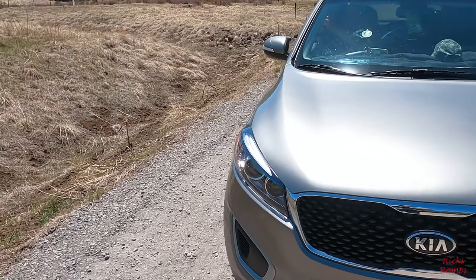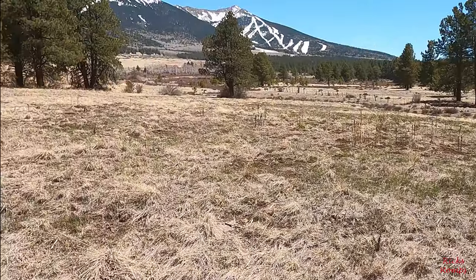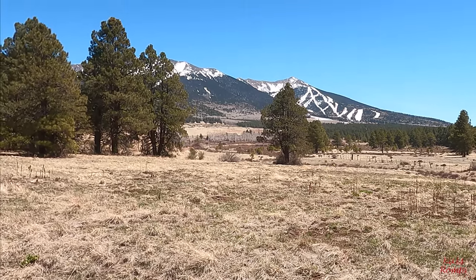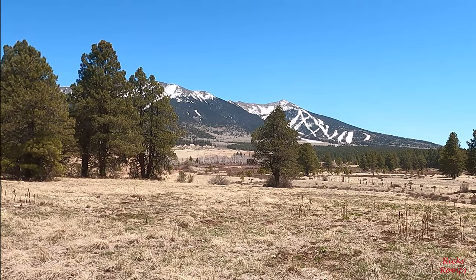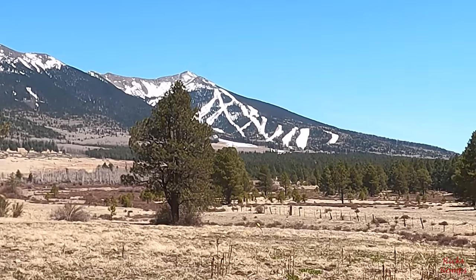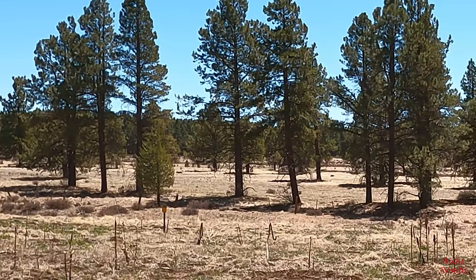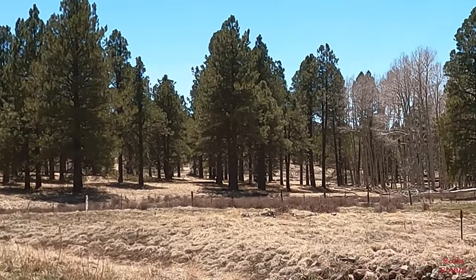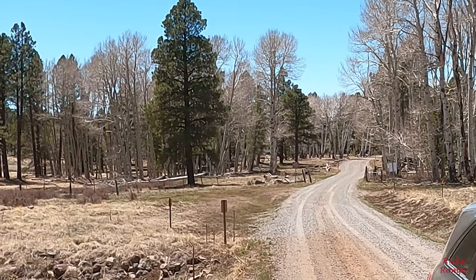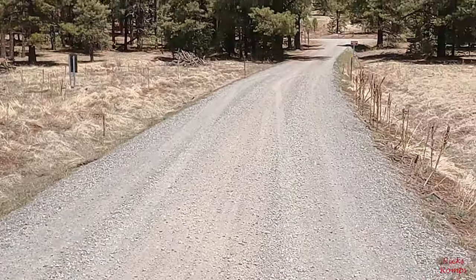Well, we stopped for a minute and I thought I would show you this. This is the backside of Mount Humphreys in the San Francisco Peak area. And that up there is the Snow Bowl. All the different runs and stuff. So that's pretty cool. We were gonna go that way, but it says it's private property and the gate is closed at the other end. Oh well. And we're gonna head that way.